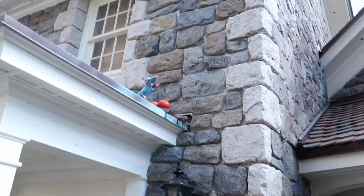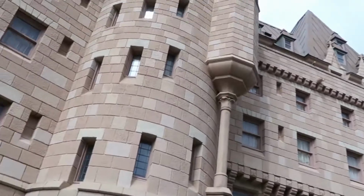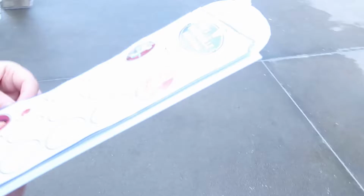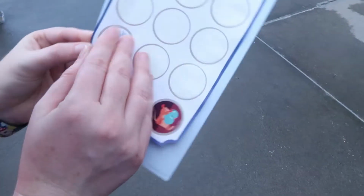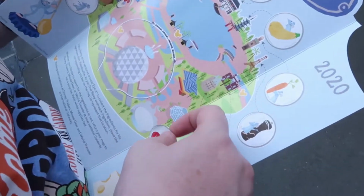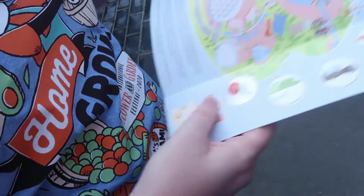It took us a full 30 minutes to find this guy because it was raining and we weren't looking up. But we doubled back and we finally found him. He's near this building over here. So yes, we are done with Remy's hide and squeak. We finished it, Crystal. It does come with 4 extra stickers this year. So we are officially done with it now. The last one on the Canada Pavilion. And now we can turn it in for a special cup.